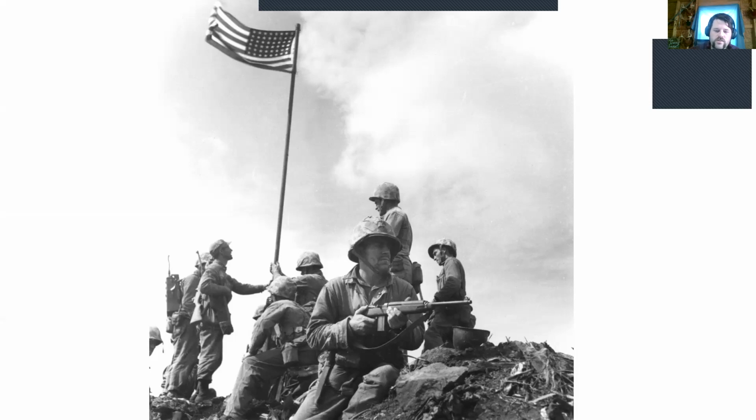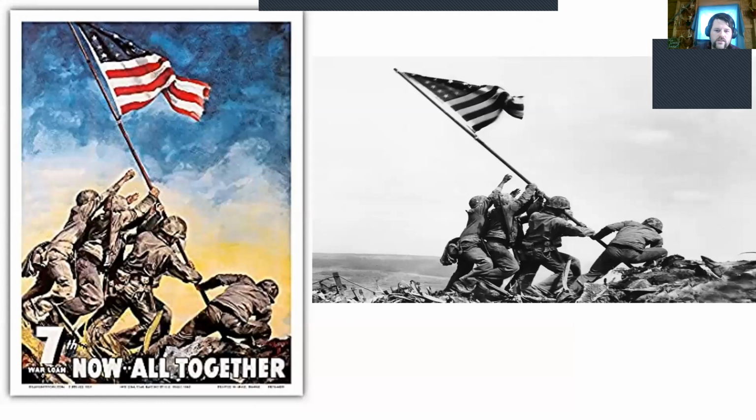And the way the story goes is that some Navy guy wanted this flag as a souvenir, and so they decided to put up a bigger flag. And so this is the famous picture, right? So this group of Marines go up to Mount Suribachi, they take down the first flag, and they put up a much larger flag, and they take with them a press photographer named Joe Rosenthal, and he gets this action picture of them planting this flag and putting it up.